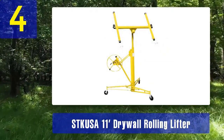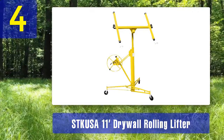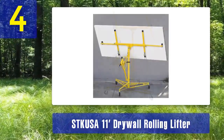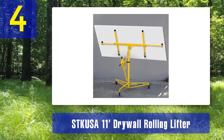projects. One of the standout features of this drywall lift is its compact and portable design. It can be easily transported in the back of a standard vehicle, making it a great choice for contractors who frequently move between job sites. Despite its smaller size, it still offers an impressive 11-foot maximum lifting height.